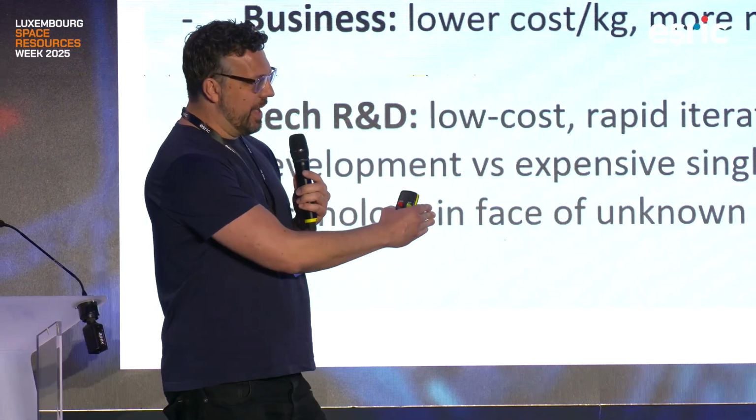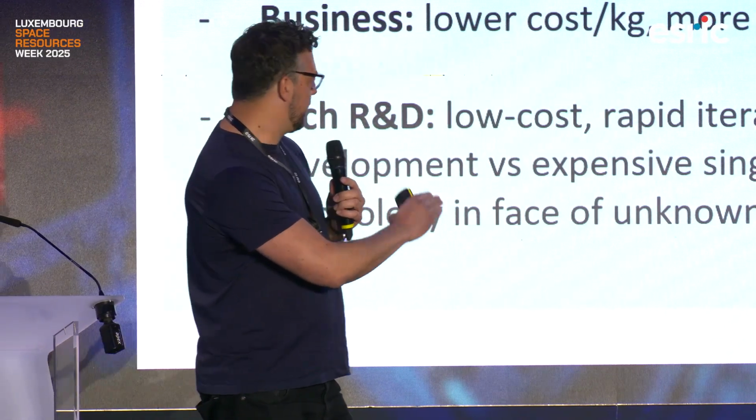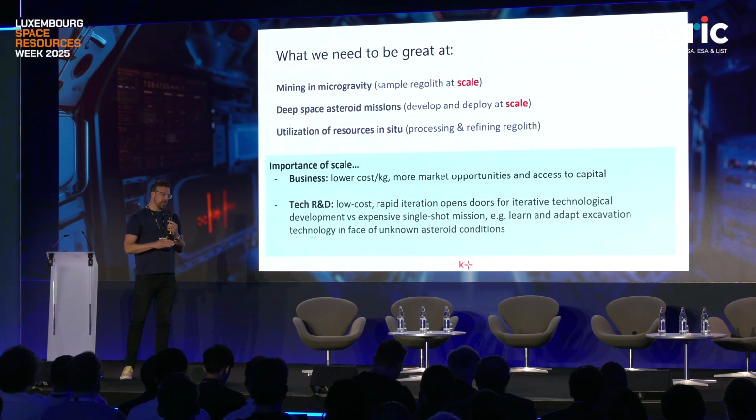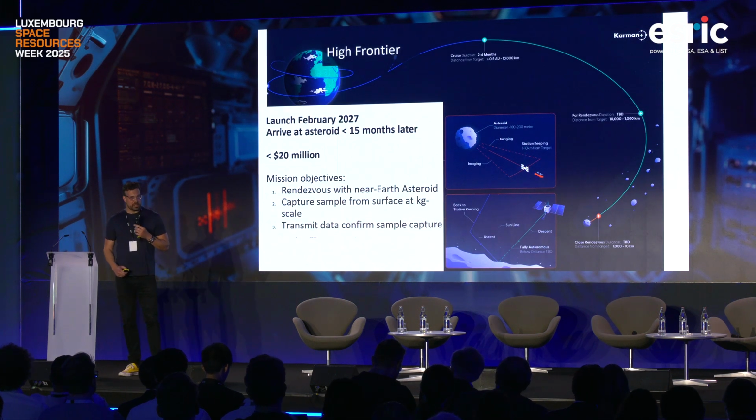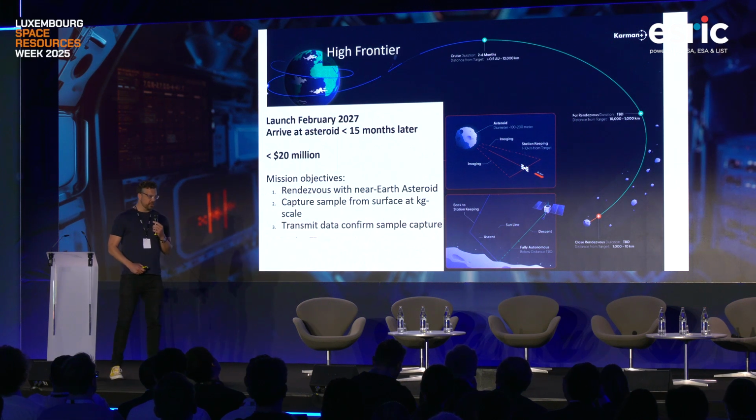We can't afford to look at that. We have to look at a different paradigm here, where we're looking at low cost, more rapid iteration. So that is sort of the driving factor for how we're thinking about things, including the mission that we're working on currently, which we're calling High Frontier.